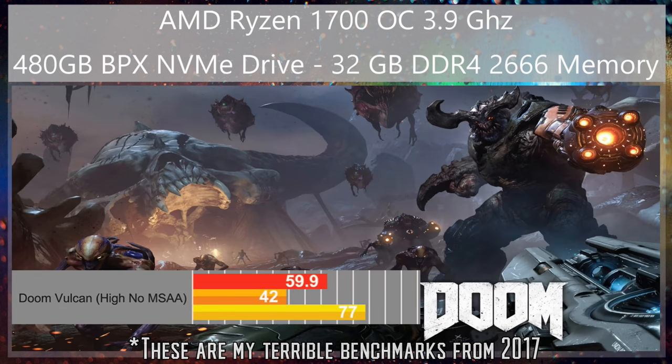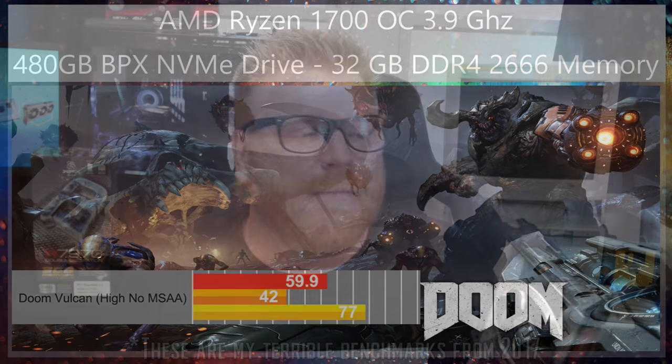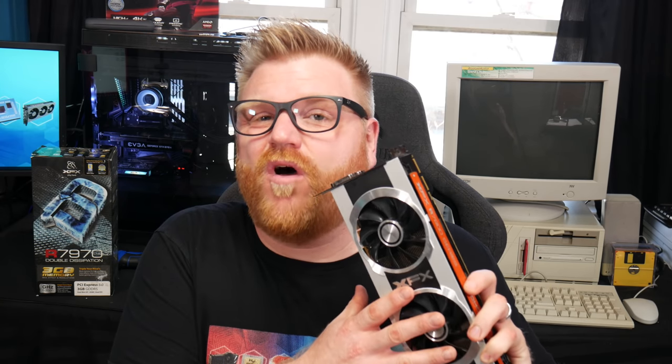Now, as far as this competing with the 680, I believe this would blow it out of the water these days. Not blow it out of the water, but it would be better just because of the VRAM situation, especially if you get one of the higher clocked ones. There's no way a GTX 680 can do very well in the games I'm about to show you, the benchmarks and stuff like that.